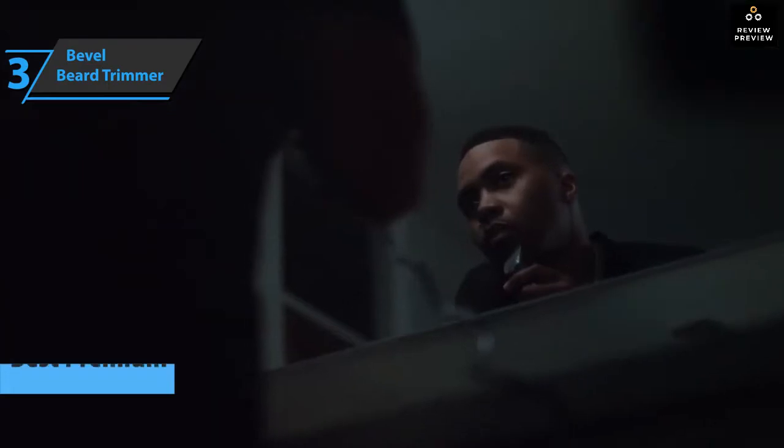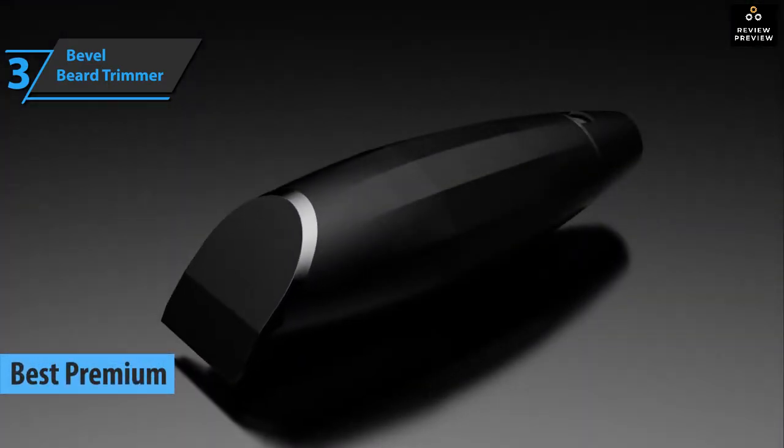If you're among the lucky folks who aren't hesitant to spend a few extra dollars to enjoy a product of top quality and excellent performance, we say look no further than the Bevel beard trimmer, also known as the best premium beard trimmer that can be found in the market in 2022.